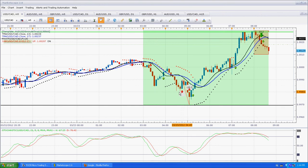It had not taken the parabolic SAR out, but I went with the trade anyway. Even though this trade turned out to be positive, it's a wrong positive trade. That's when you win but you lose because you didn't stick to your rules. So look at what happened to my third trade. Price started moving down again. Guess what happened? In my mind, my bias is up, so immediately this happens.